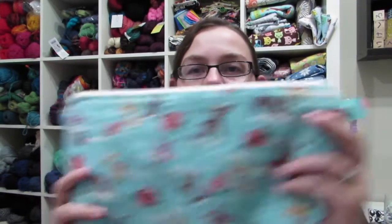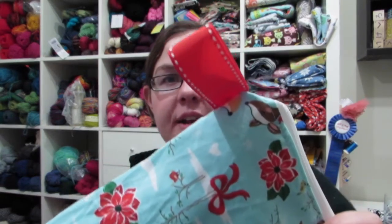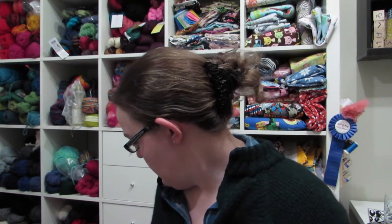Large reindeer wedge. And that's got an aqua tab. And then there's a large reindeer wedge with a red and white stripey tab. Small wedge of the white rich pattern.